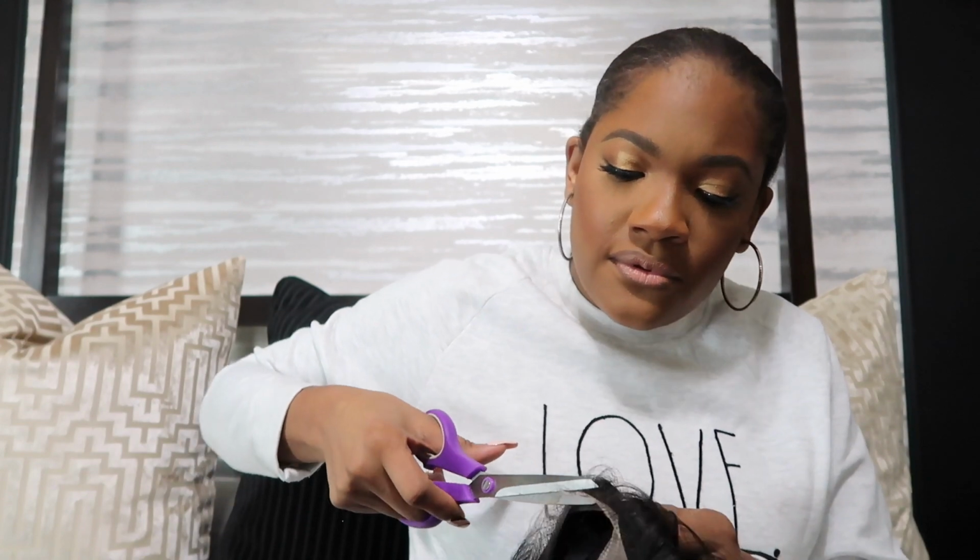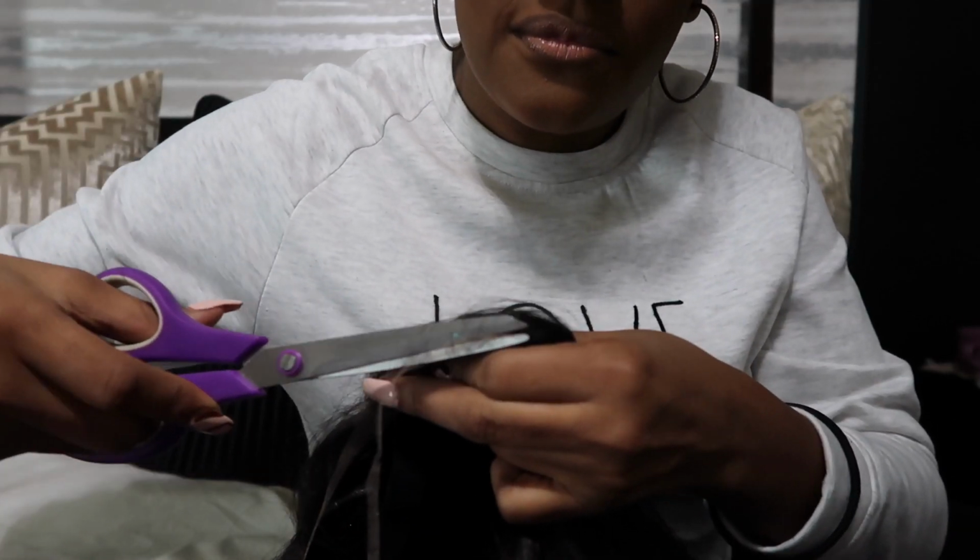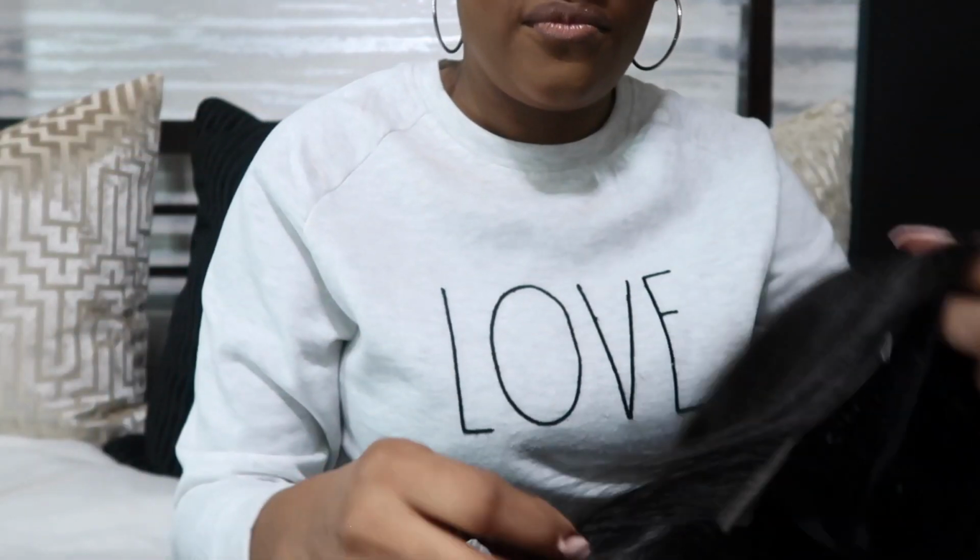Okay guys, so this will be my wig. I'm about to cut the lace because last time when I cut it, I didn't cut it up far enough, and then I need to contour it. Alright guys, so my lace is cut nicely. It's gonna be real pretty. I need to take a brush and comb it out some more so it can separate and look more natural.